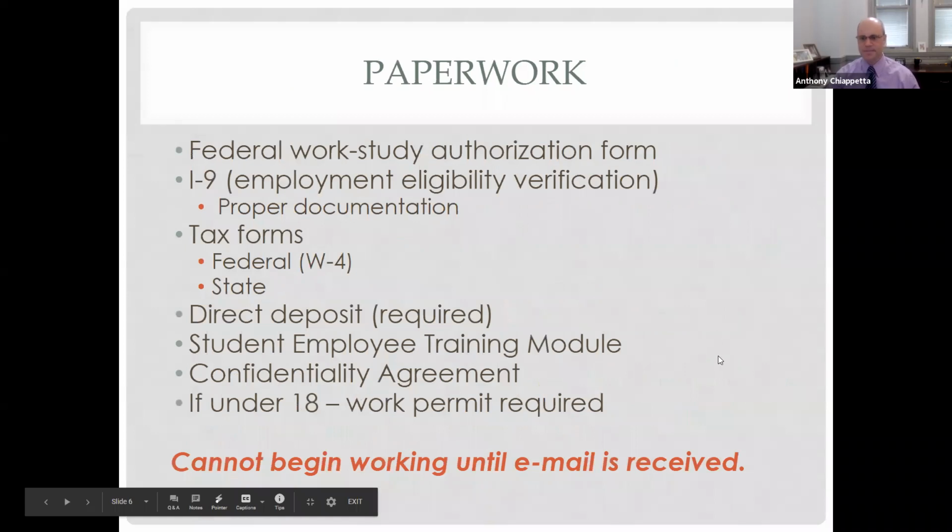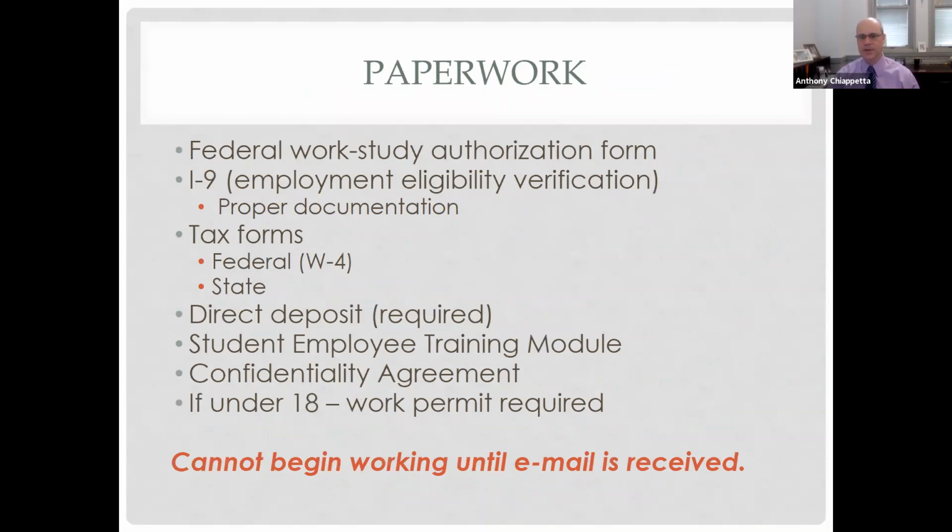The paperwork, there's a number of things to do. So let's say you get hired, we get notified, we'll send you what paperwork needs to get taken care of. The first we already talked about, the federal work study authorization form. That was that top part. It took a minute to fill out. You hit submit. That comes next week. Now you're going to be offered a position.